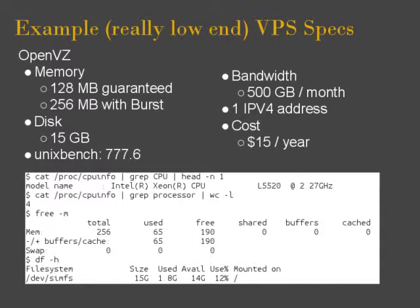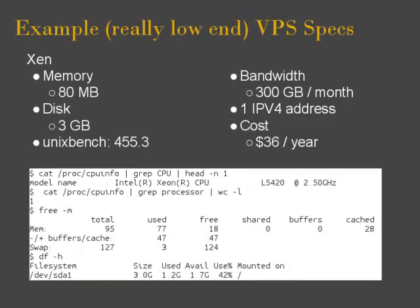And so I'm actually not using much disk space on this, so 15 gigs is actually quite a decent amount to run a Linux installation. And here's a really low-end Zen, which only has 8 megabytes of real memory. The rest of it's swap, and 3 gigabytes of disk space. And it's a lot slower as far as the Unix benchmark than the other one. But it does cost a little bit more, $36 a year. And the bandwidth's a little lower.